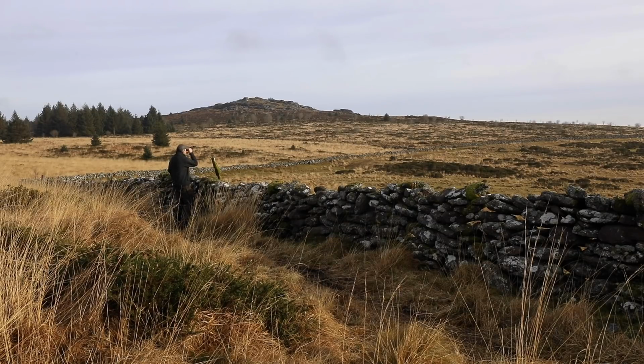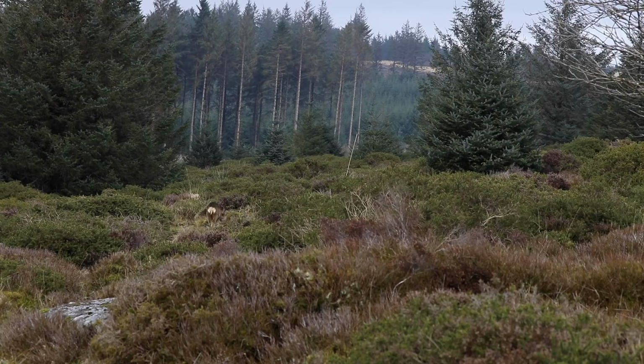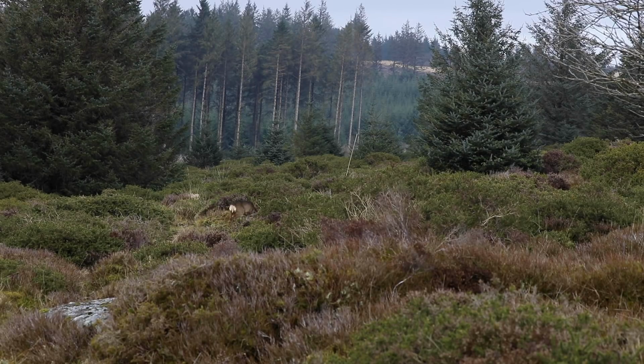The very first thing I do is take a little time upon first approach to scan for movement. A good pair of binoculars will definitely help with this. It wasn't long before some movement in the heather and gorse caught my eye. Having spotted this movement, it was time to get a little closer and investigate a little further.